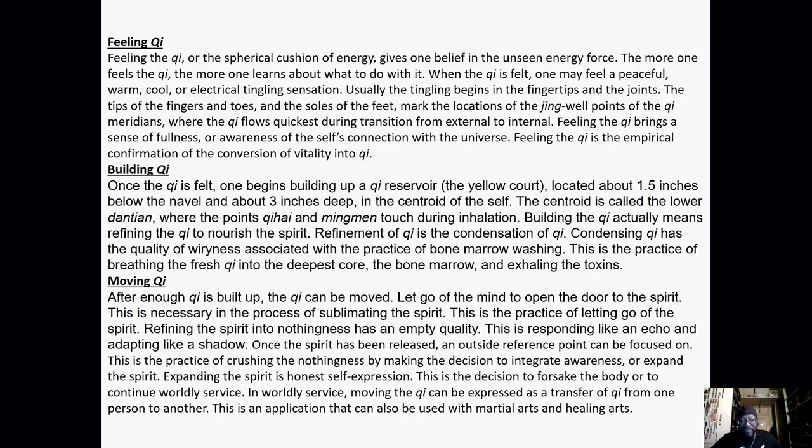This is the application that can be used in martial arts and healing arts. Same science. Remember, the outer reference point is in your own auric field. So you can take that energy that you have built up and place it into your auric field, to solidify and condense your auric field, seal any leaks and holes in your auric field, and remove any attachments of any negative entities or spirits which could have attached themselves to your auric field.